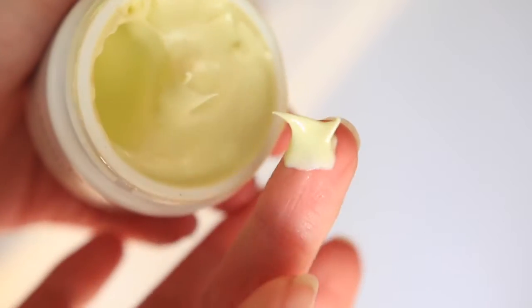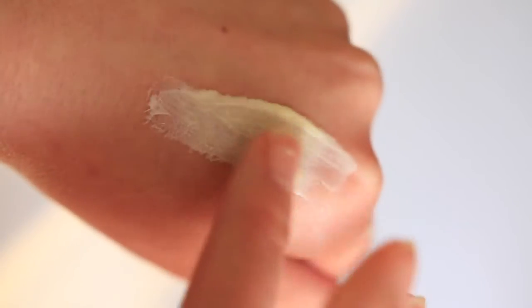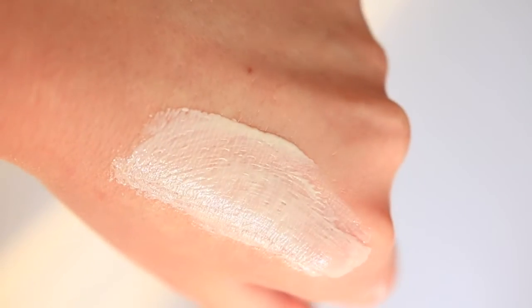This is a very, very creamy eye cream that's perfect for those of you that really want to lock in the moisture under the eyes and repair your skin, especially if you've been dealing with a little bit more dryness. You know, you're seeing fine lines come out a little bit more than usual. This is definitely going to help seal in all of the moisture and repair the area.